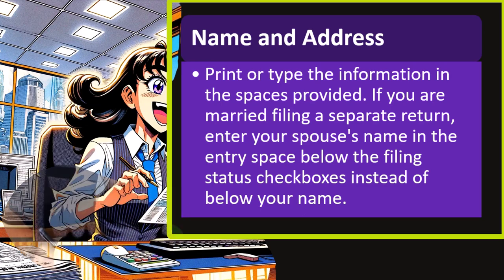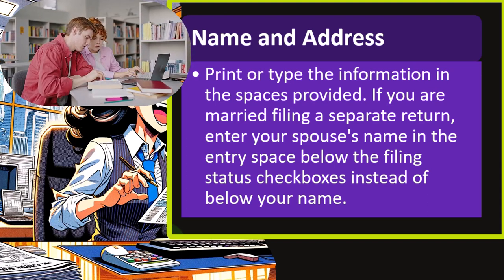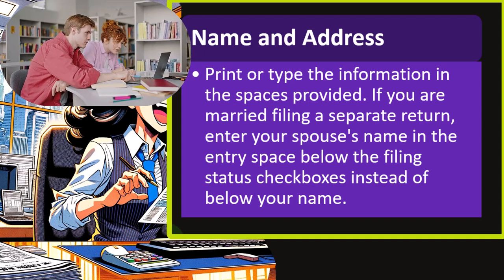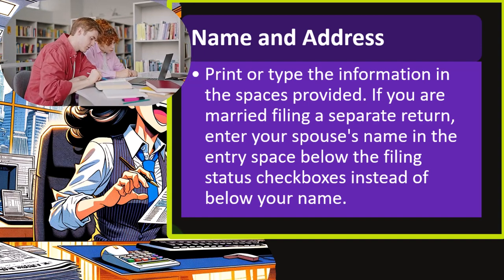However, if we're married, we might be able to choose to file married filing joint, which is the preferred filing status typically, but we could choose married filing separately. If we choose married filing separately, we're still going to have our name as the primary taxpayer on the return, but then they still want the name of the spouse typically, even though we're filing a separate return.